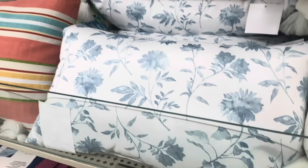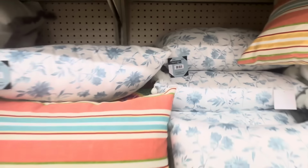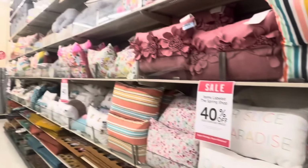So let's get started here with these pillows. These are actually outdoor pillows from the spring collection. However, you can use them inside as well. And most of them ranged around that $16.99 price, and they are 40% off.